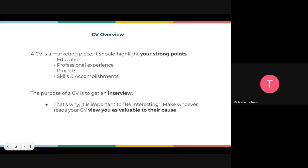Also, to highlight one thing, we are into the track selection. Most of you have already filled in your form, and the CVs that we're going to be creating should be related to the track that you chose. That means when it comes to what you're going to be writing, especially in the summary part, the education part at 10 Academy, and the projects part, you should be highlighting the projects that are related to the track that you selected. So basically it should highlight your strong points when it comes to education, professional experience, projects, and then your skills and accomplishments throughout your career.